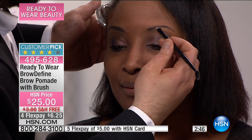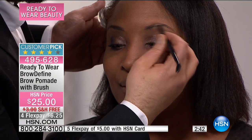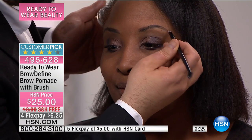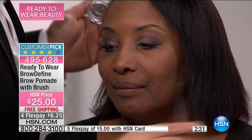You actually said it at the top. It is like this beautiful mousse-like consistency. It is a very mousse-like texture. It goes on creamy, and when it sets, that is not moving. It is smudge-proof. It is water-resistant. Three colors to choose from.